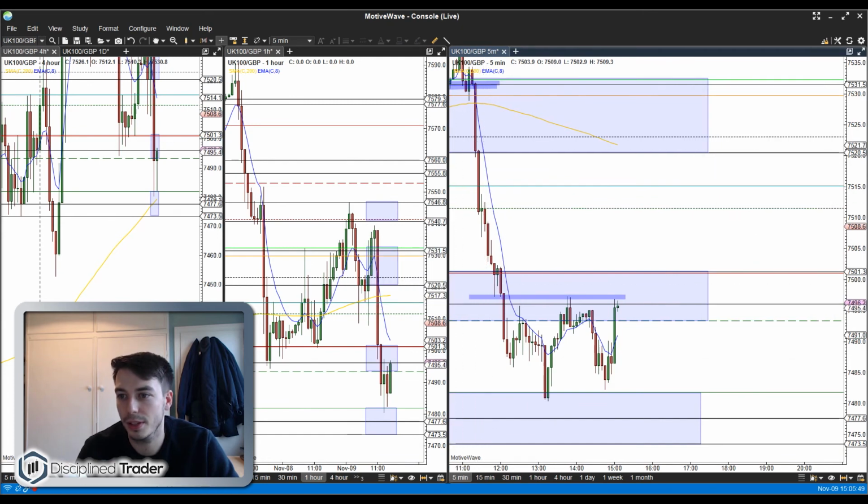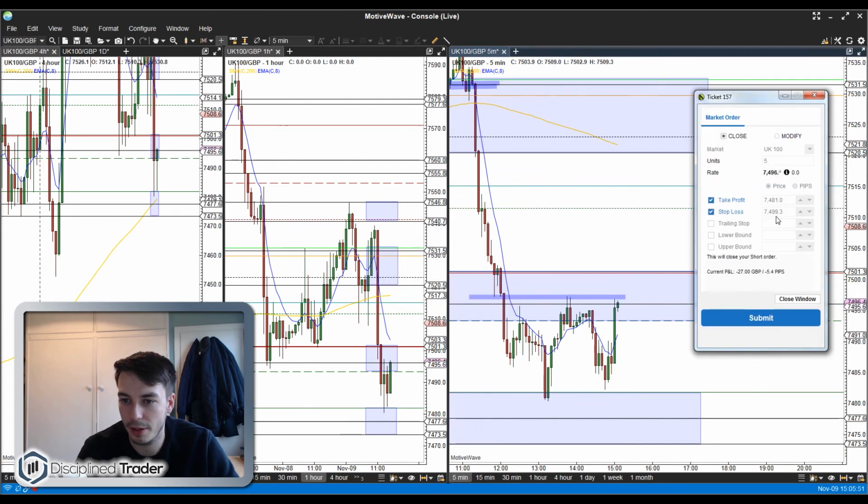Bring the ticket across again. There you are, so you can see the stop there at 99.3. So if that's going to come up above here and take us out, then so be it. We got really close again for a second time. It just doesn't want to come down past this S3 level, annoyingly.